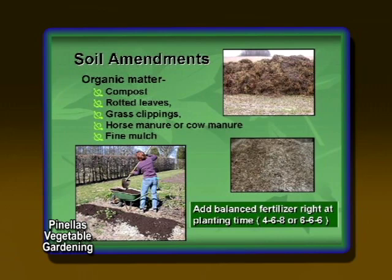And you can add a balanced fertilizer right at planting time. And on this one, we do have a little bit higher numbers here for phosphorus. If you're adding a slow-release fertilizer just to your vegetable gardening bed, that higher phosphorus, up to about 6 or even 8, is not going to be a problem, because vegetables use a lot of phosphorus. So they're going to be using that up during the growing process.